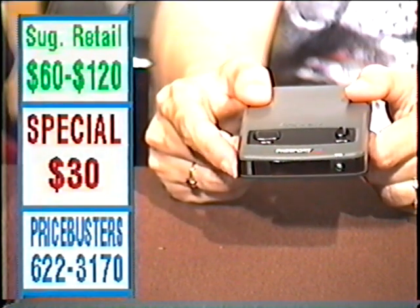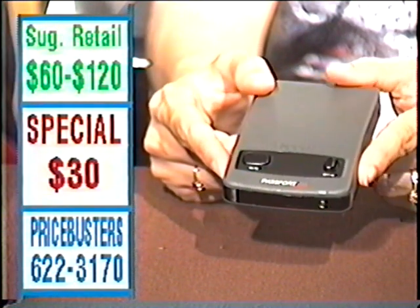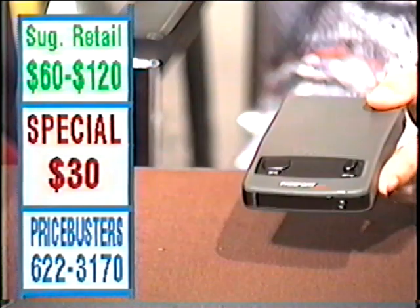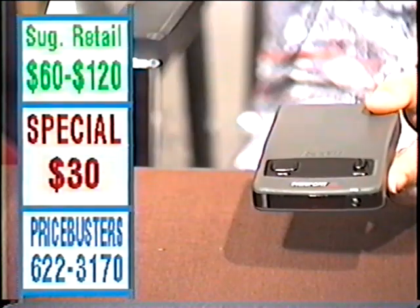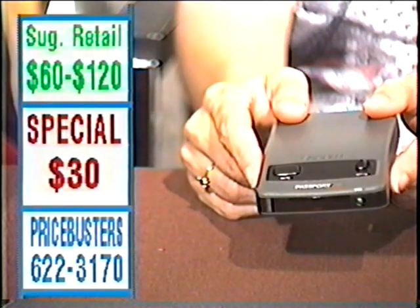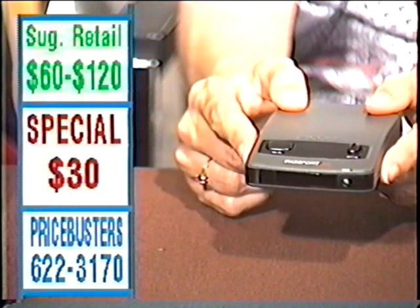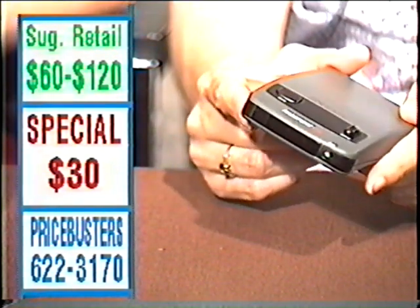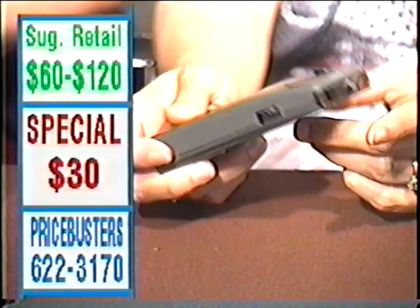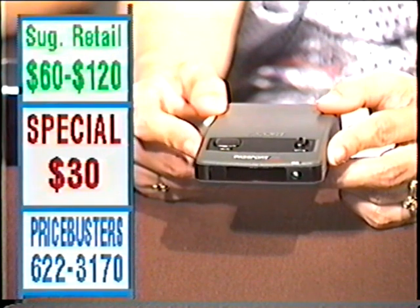It does come with a visor clip and some little attachments, so you can hook it up wherever you want it. You might want to put it on your visor. You might want to put it up on the headliner of your car. Some people put it on their dash. There's all different ways you can hook it up. Here's your off and on and volume control right here. And it's just easy as pie to work. And they really do work.